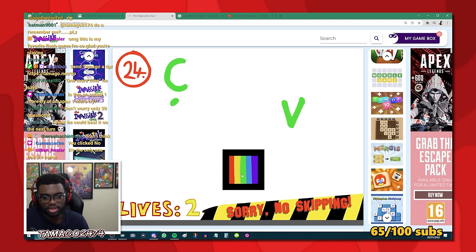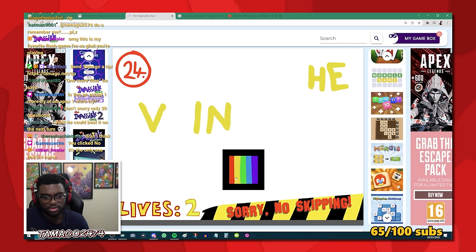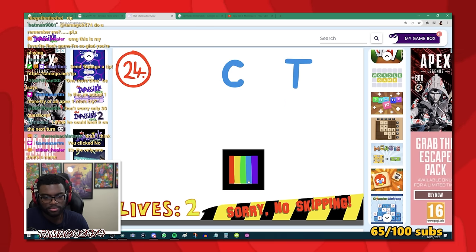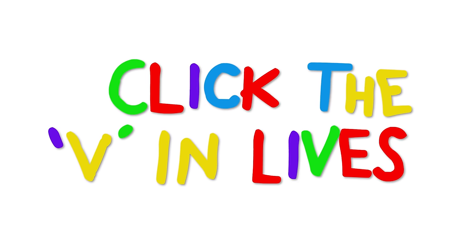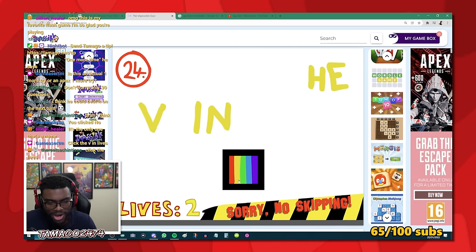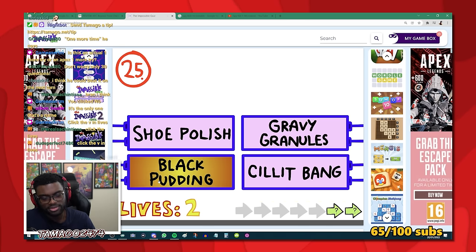Task 24. Hovering my mouse over the colored bars revealed parts of a full sentence. It took me a while to figure it out myself, but with the magic of editing, I can at least make it easier for you. Click the, but I don't, this is just V. V in lives. At least I got it eventually.